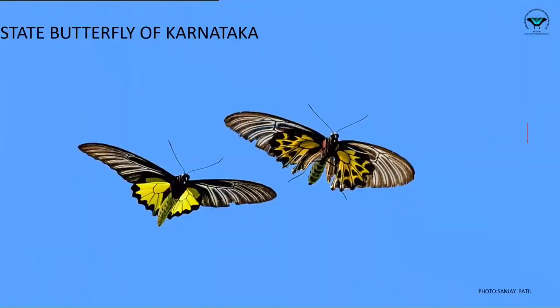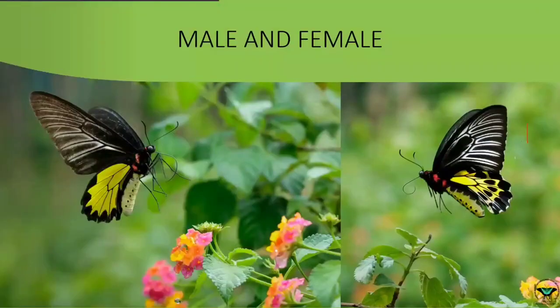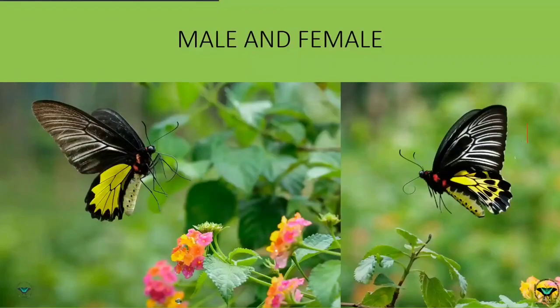Okay, let me come on to the state butterfly of Karnataka. Here in the photo, you're seeing a pair of the southern birdwing. This is a female, and here is a male in flight. This is during the courtship ritual of the southern birdwing.